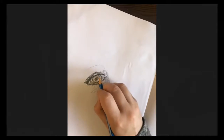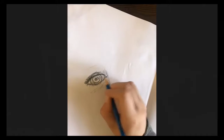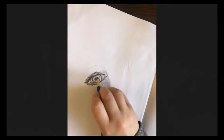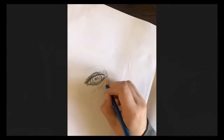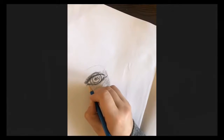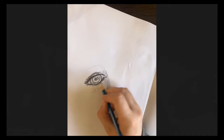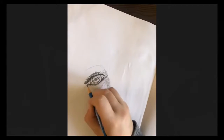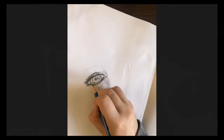And then you just darken whatever lines you want to pronounce a little bit, like these little highlights. I would go back in with my eraser just to brighten those little areas up instead of having them be dots. But once you refine and get it to how you like it to look, the more it ends up looking like an eye.